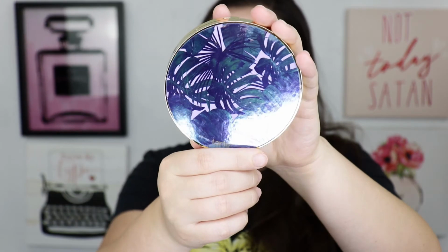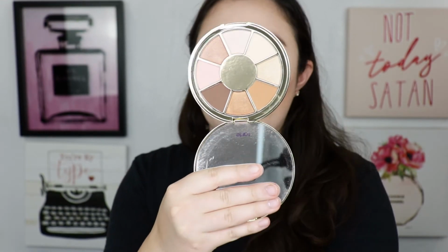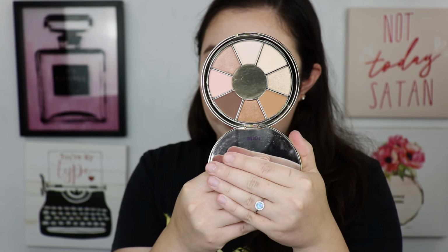Then I picked up a Tarte palette, and this is the Be You Naturally eyeshadow palette. I paid $12 for this. I love the packaging. The packaging is so pretty. I love the leaves. Anyways, it's just this very neutral palette. Let me turn down my lights a little because there we go. That way you can see the colors better. Anyways, I thought that was a really good deal, especially for Tarte. Tarte's not cheap. But I'm excited to use this.